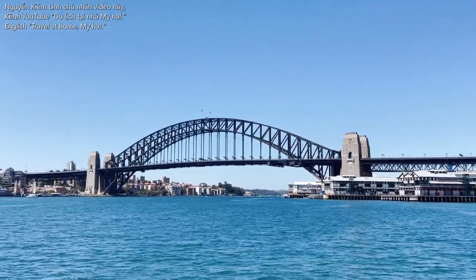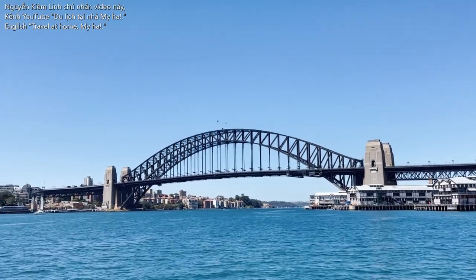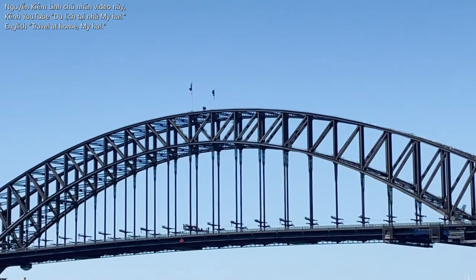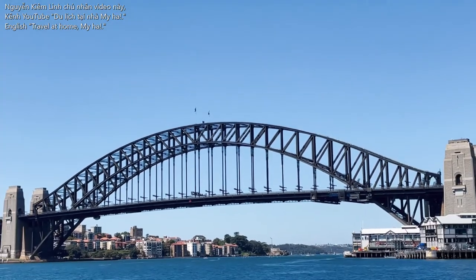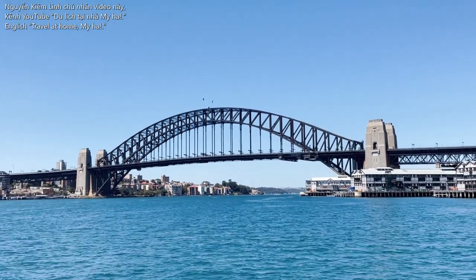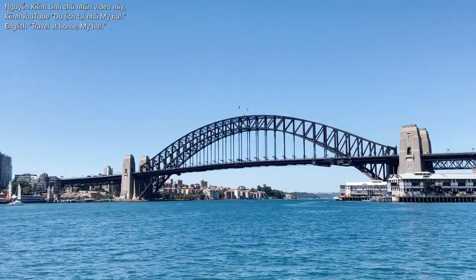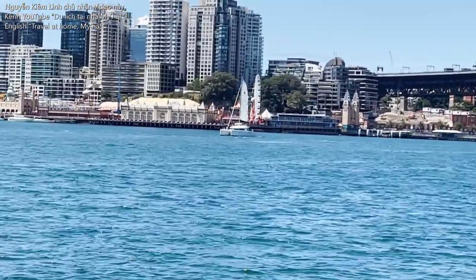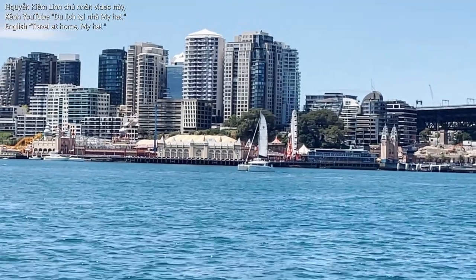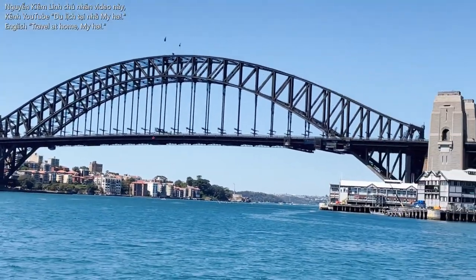The Sydney Harbour Bridge is a heritage-listed steel through arch bridge in Sydney, spanning Sydney Harbour from the central business district to the North Shore. The view of the bridge, the harbour, and the nearby Sydney Opera House is widely regarded as an iconic image of Sydney and Australia itself. Nicknamed the coat hanger because of its arch-based design, the bridge carries rail, vehicular, bicycle, and pedestrian traffic.